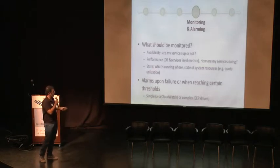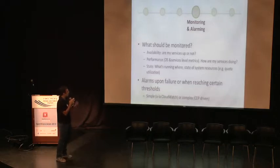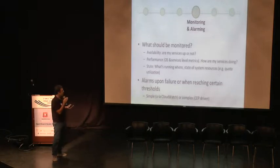And also what we call state, like specific things within your system, how the resources are doing, like how much available disk you have, whether you are above your quotas, and all this stuff needs to be monitored.